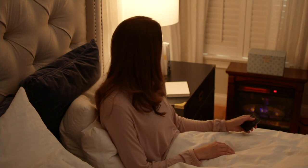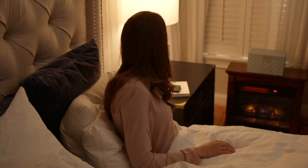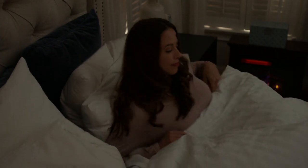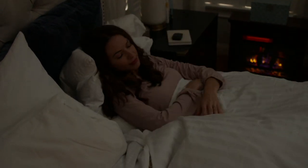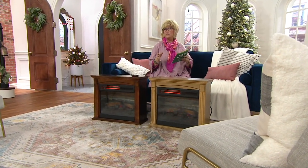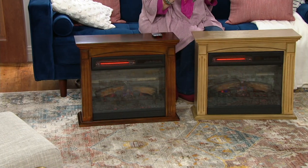It crackles if you want it to. It's got a remote, so you can do any of the changing you need to from your bed or from the sofa. It's just gorgeous in any room. And it heats really well. You can heat a 1,000 square foot room by over 5 degrees with this one unit if you'd like to.